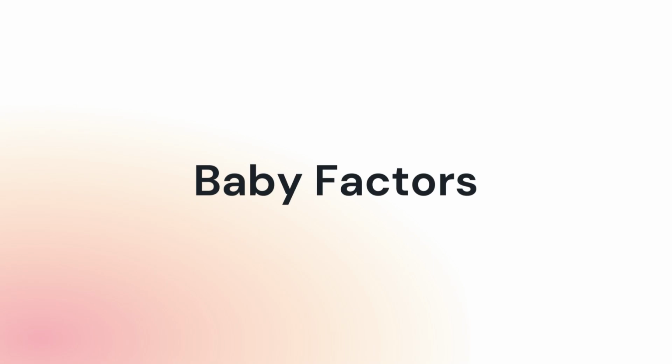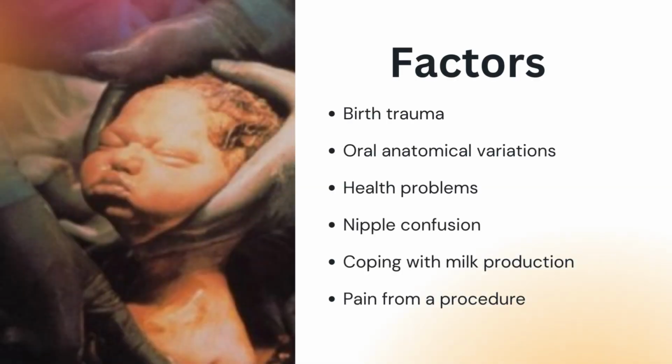Next, we have the baby factors that could contribute to some nursing issues. Some of these factors may include pain from birth that the baby is experiencing, maybe feeding aversion from rough suctioning or rough handling in birth, oral anatomical variations, health problems, nipple confusion, inability to cope with milk flow variations, and if the baby is dealing with pain from a circumcision or other procedure.